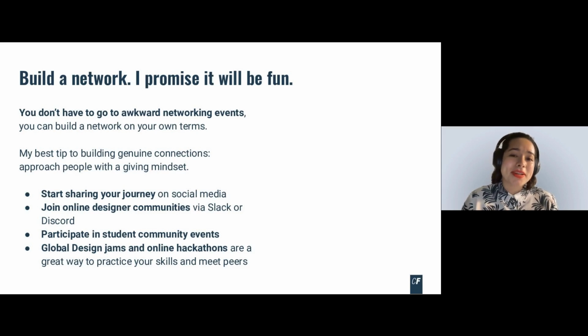And that's a great way to practice your skills, but also to meet others that are UX designers or are looking to become a UX designer. And this is also something that I did early on in my journey, that I would go to jams and hackathons. And I actually met some of my best friends there. We're still in contact. We still help each other with career decisions, with questions. So that's also a great place to find friends.